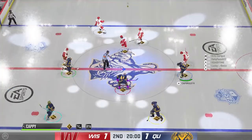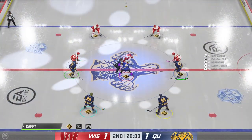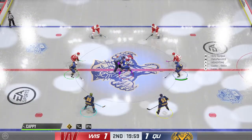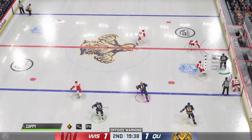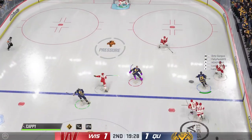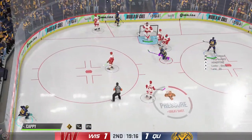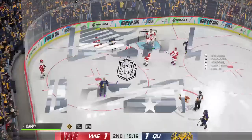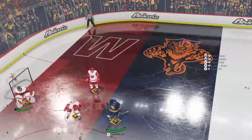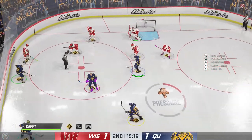Just moments away from the start of period number two. Neither side giving up much in the opening frame. And here we go, still tied up in the second. Takes a shot. Faceoff coming up as the puck goes up and over the glass. Lots of hockey left to be played in this period. We are all tied up in this one.